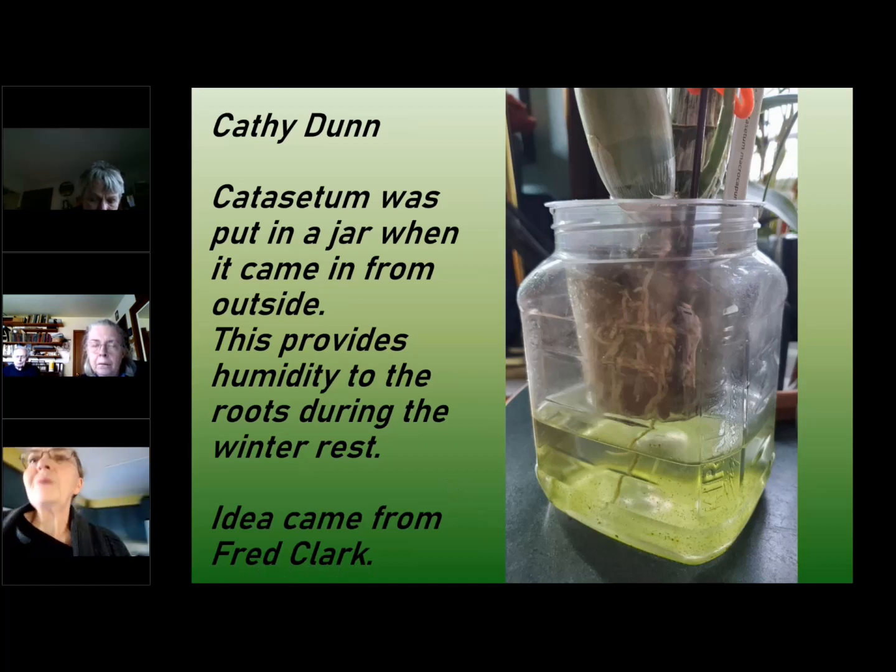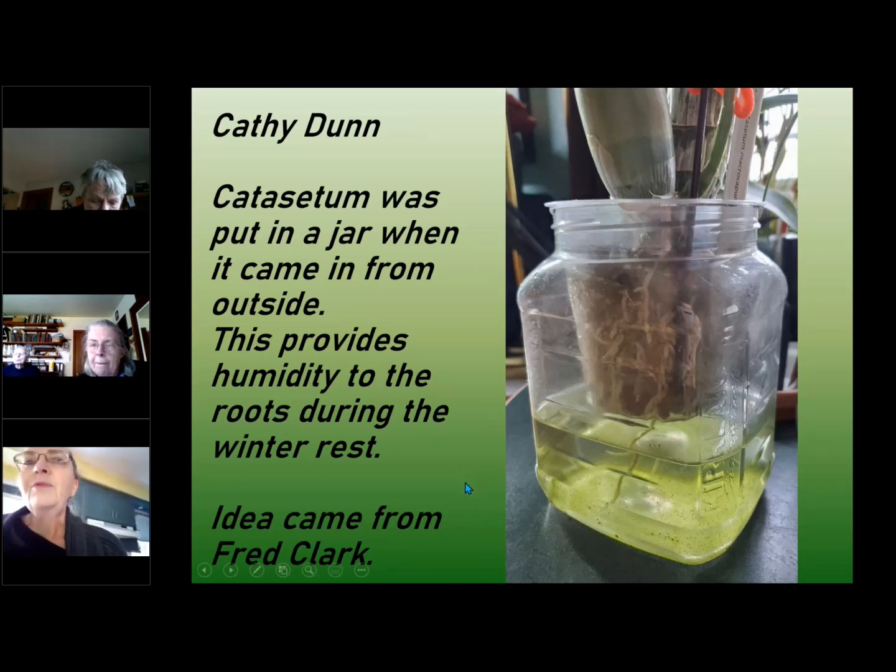Yeah, they're at room temperature. They're in the house, and they still like to have lots of light during the winter, even though they don't have leaves. So I just have them in a south-facing window during the winter. Also, they do drop their leaves.